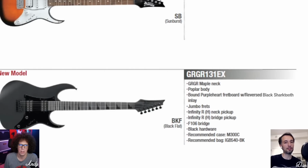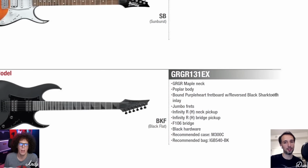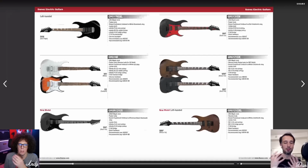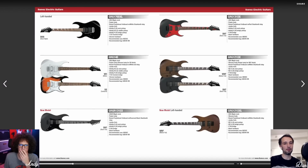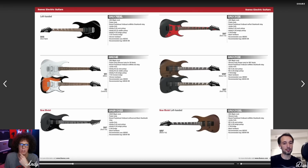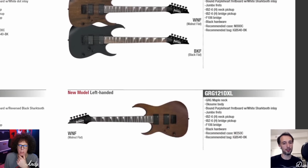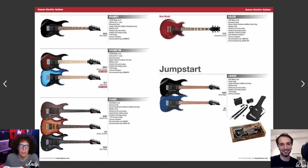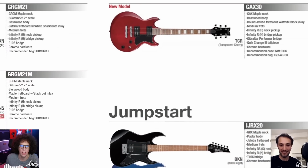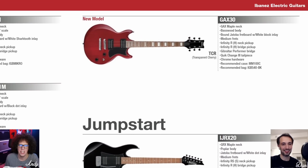For lefty models, we usually have to charge $10 or $20 more, which is a little bit unfortunate. We have different quantities, so whenever we can, we try to offer the same price, but usually it's a little bit more. Apart from that, both come with maple necks, a bound purple heart fretboard, and jumbo frets. The bodywood on the black flat one is poplar, and on the 121 it's Okume. So, new finishes on the GRGM 21s. Just a quick look so people can see them. But the main attraction on this page is that rather less than senior looking guitar.